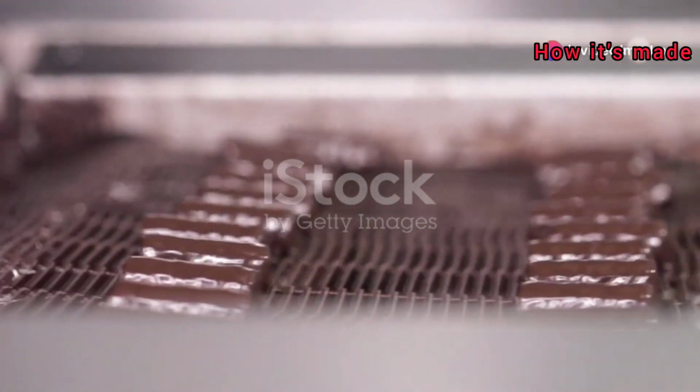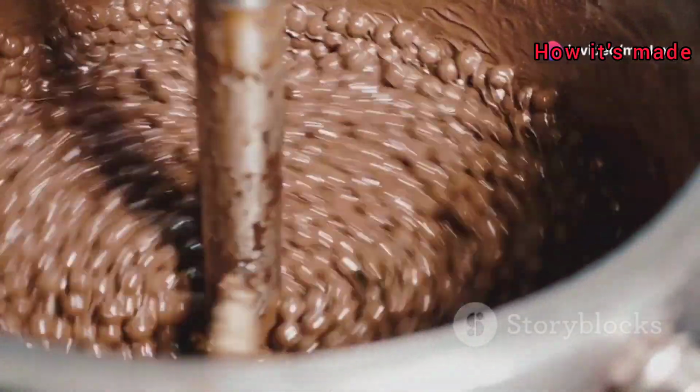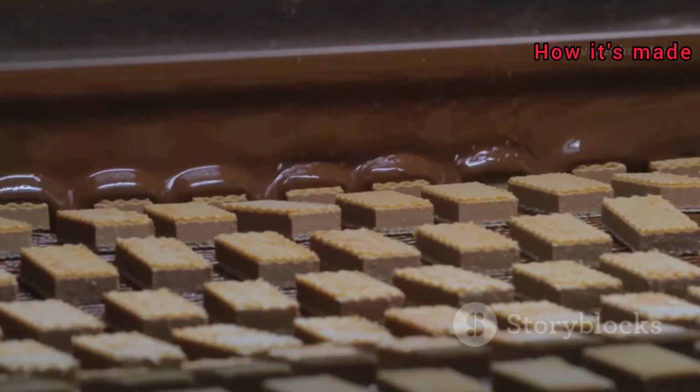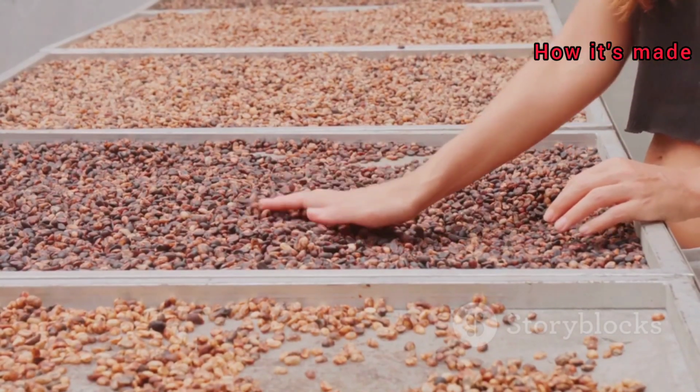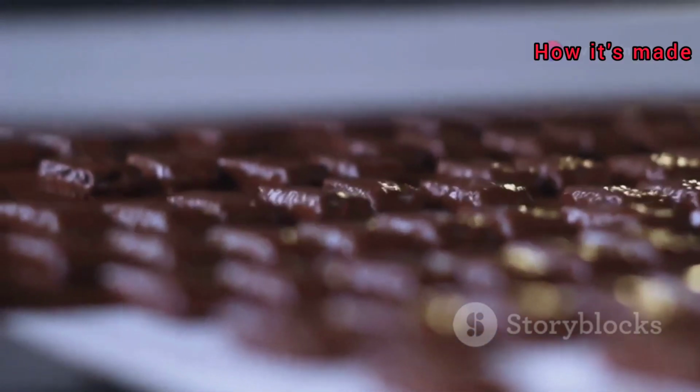Chocolate is a favorite treat around the world, but have you ever wondered how it's made? The journey from cocoa bean to chocolate bar is fascinating. It involves many steps and a lot of care. Let's take a closer look at this sweet process.